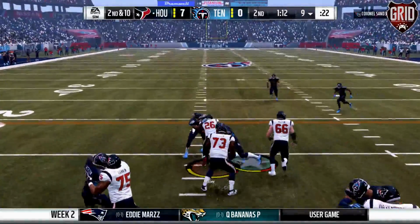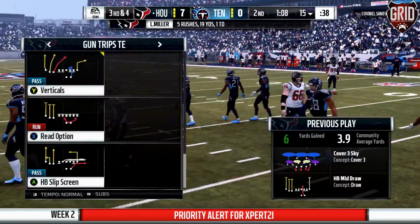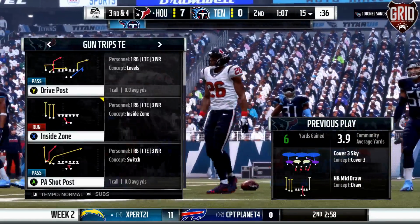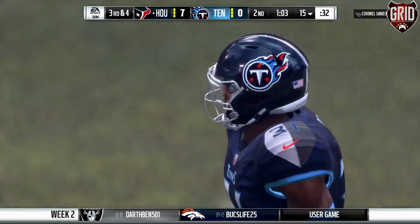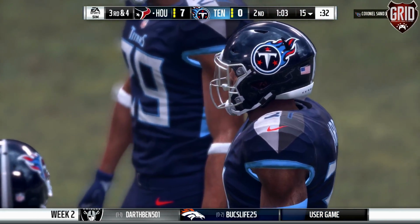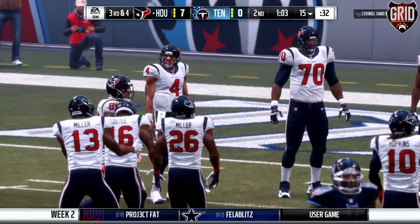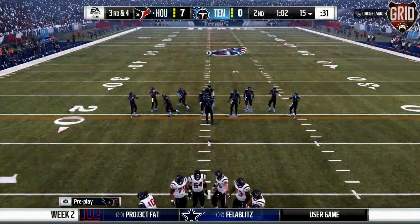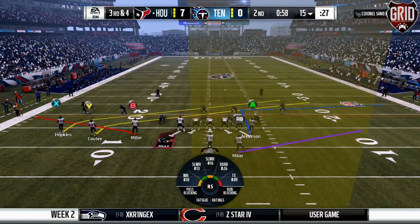Watson hands to Miller on the draw. And some room for him there as he'll take this up to about the 15. They get 6 here after the incompletion, and it'll leave them with a third and 4. And there's a run to be happy with. Good, solid yardage. You'll take that anytime you hand the ball to a back. The Texans on third down, just 1 for 3 thus far. This is third and 4.